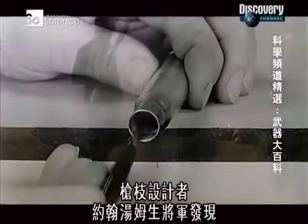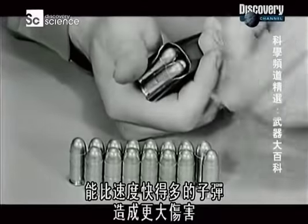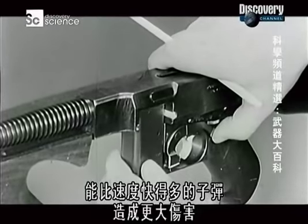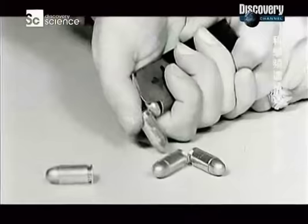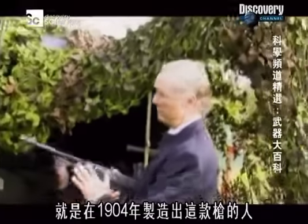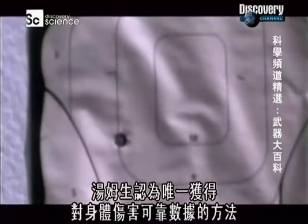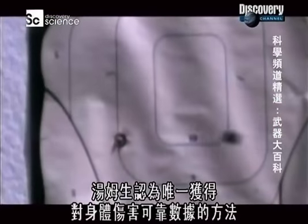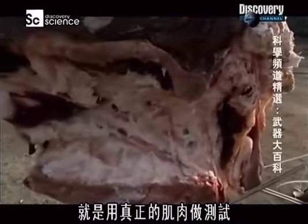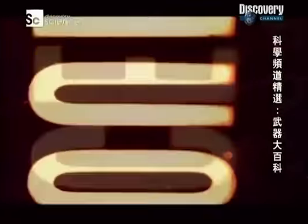Gun designer General John Thompson discovered that a large, slow-moving bullet could do a lot more damage than a round moving much faster. There were a lot of experiments done by Thompson, the same man who made this, in 1904. Thompson figured that the only way to get reliable data on body damage would be to test on real flesh. So he got some steers from the local slaughterhouse.